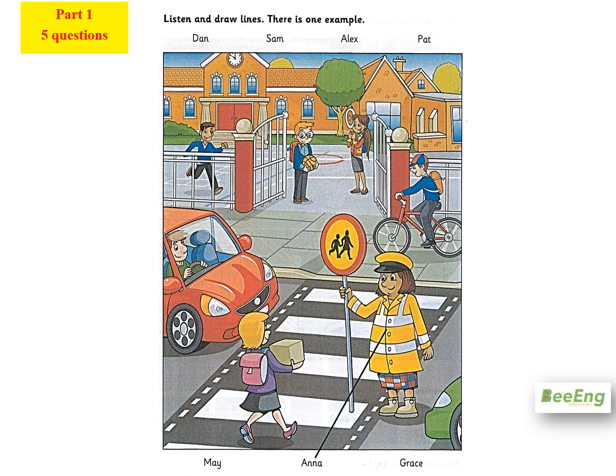Three. And that boy's my friend too. His name's Dan. Which one? He's got a ball. Is Dan wearing glasses? Yes, he is.